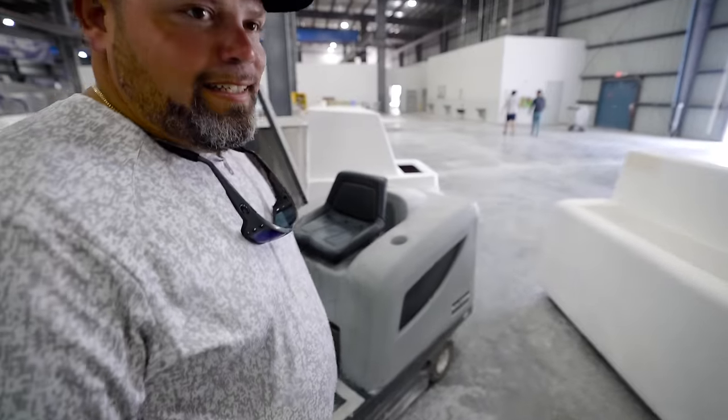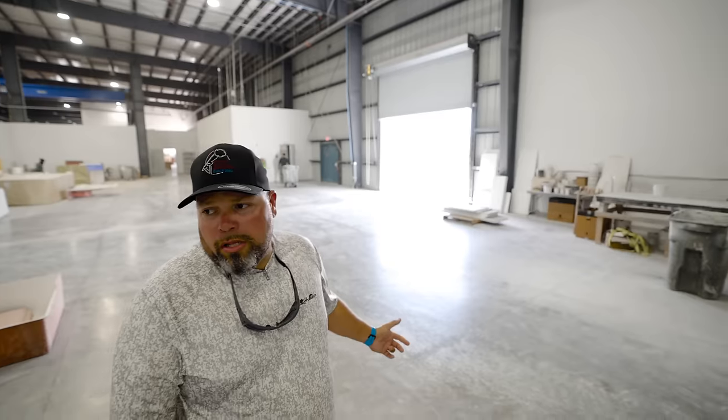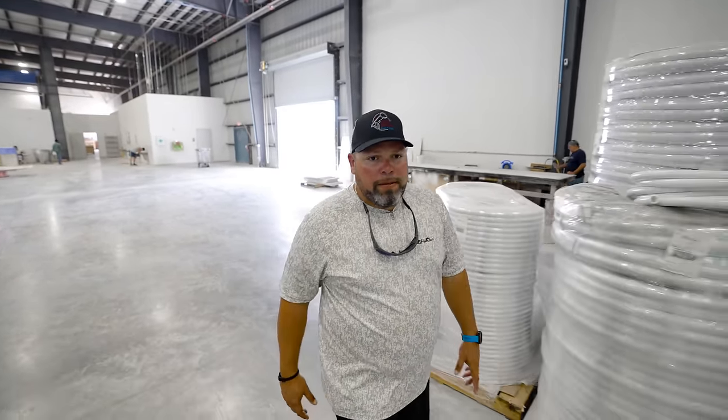Making sure everything is clean. You know, you don't see or feel a lot of dust in here like you would think. We have some really good extractors. Also, the guys really work hard to not create dust, or if they are, they're trying to clean it up and keep it minimal.